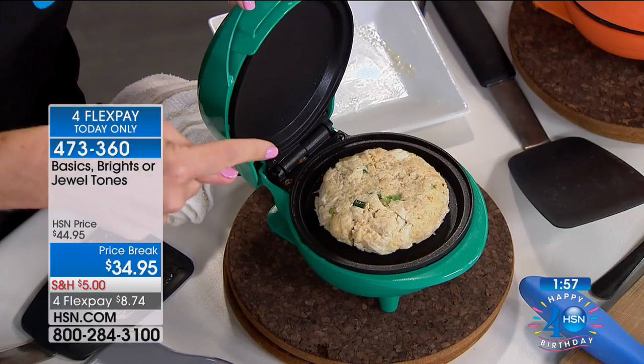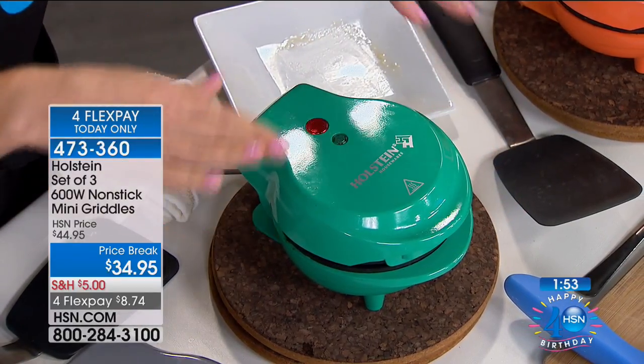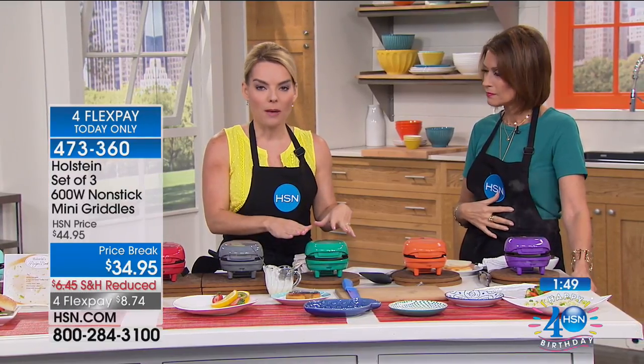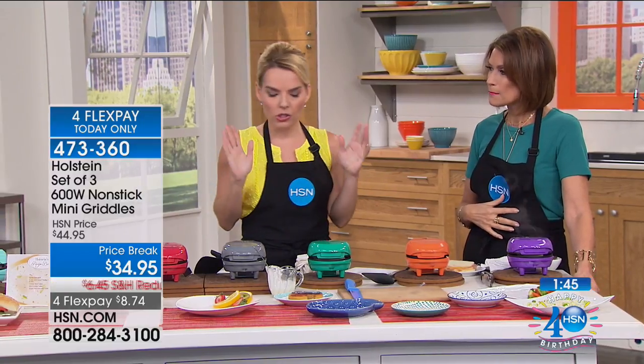Because you can clean this so easily, it makes it fast to use. You plug it in, you use it, you wipe it down, you put it away. These store so easily, they're so compact that they don't take up a lot of space in your cabinet or your countertop, wherever you choose to keep it.